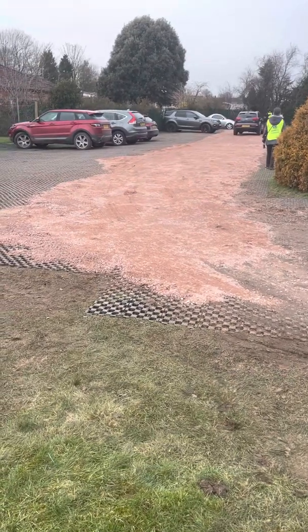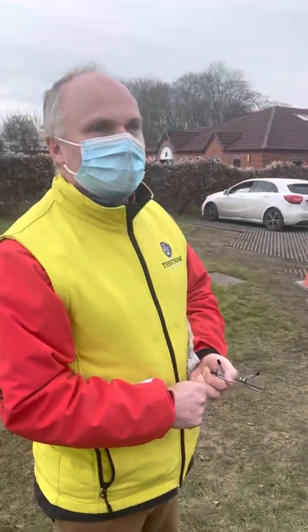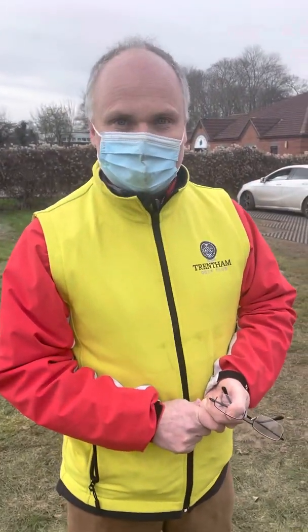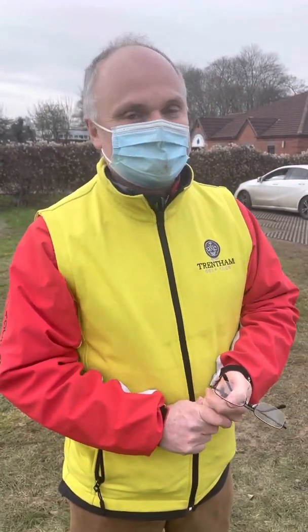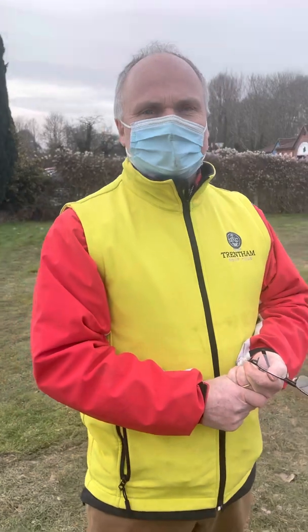How long did it take to get all this aggregate down? I was here on Thursday and it wasn't down, and it's now Saturday, so it must have gone down. The fairies must have put it out last night. So somebody's worked very hard to get this sorted out in time for today.